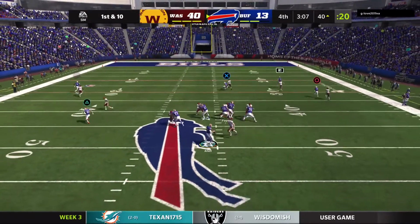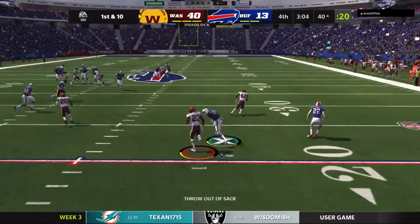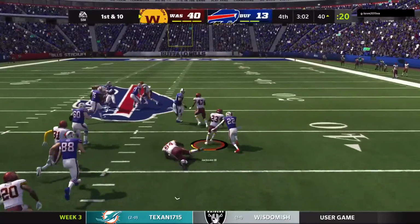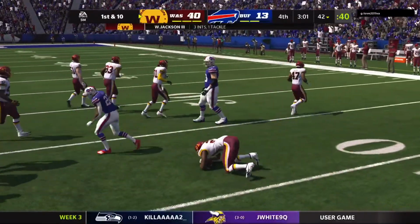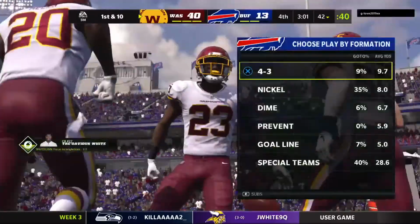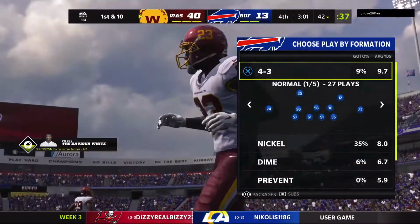From the gun, it's Allen. And my goodness, another interception. William Jackson with a pick. And he will take this all the way up past the 40-yard line. And that gives him now 3 interceptions in the game.